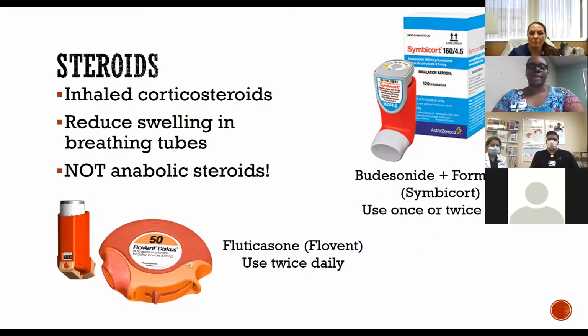So every now and then, for patients at least with asthma, they would prescribe steroids. Typically, patients with COPD would not be prescribed an inhaler that has a steroid, only because it can possibly increase your risk of infection. That's not absolute, but that's just what's been seen in a lot of different studies. But that's not to say that patients with COPD do not have inhalers that have steroids in them. So another name for this is inhaled corticosteroids. And how they work is they reduce swelling in the breathing tubes. These are not anabolic steroids, so there's no need to concern yourself with side effects of anabolic steroids.